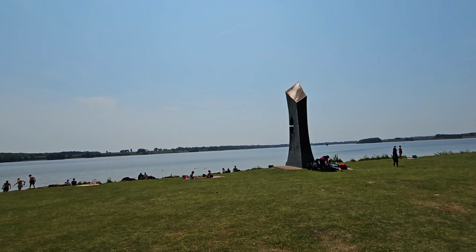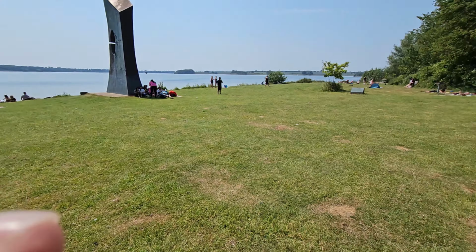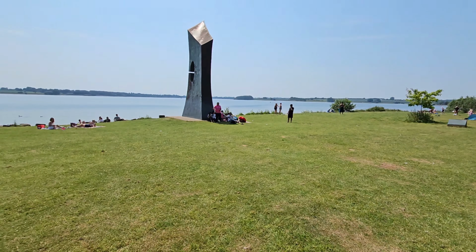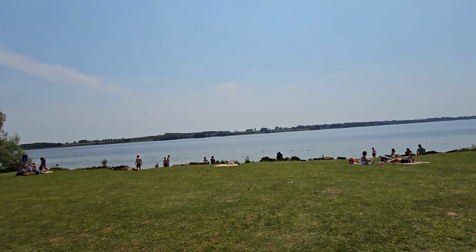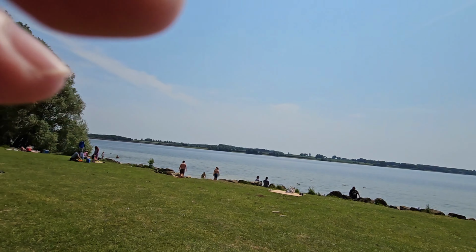And they have places for barbecue as well, and there are some stands over here. If you see on that side, they have installed stands, or you can bring your own barbecue and do it over here. That's not an issue.